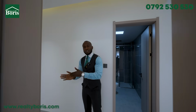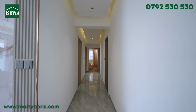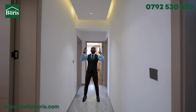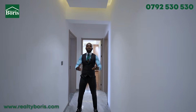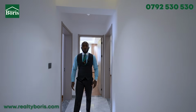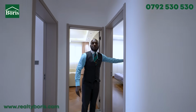Before I show you the second bedroom, let's appreciate the hallway. It's lengthy, it's spacious. It still provides us with a lot of space and empty walls, which allow you to play around with your artwork and paintwork on these beautiful white walls. Enough about this space. Let me jump to this bedroom, which becomes my second bedroom and still en suite.